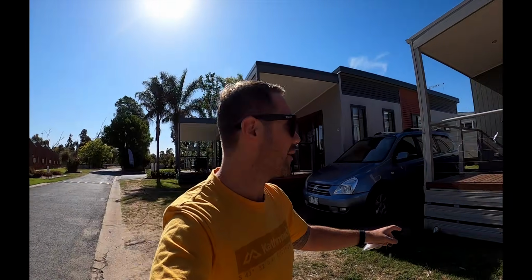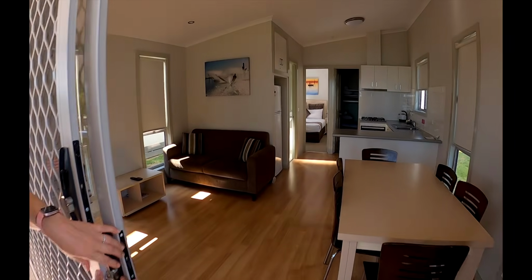And here's our cool cabin. Let's check out our cabin.